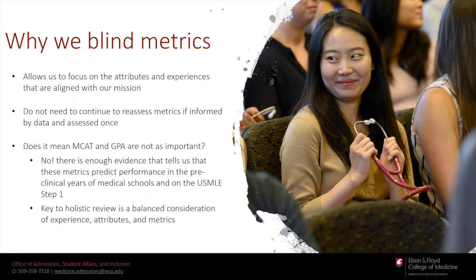Additionally, we don't have to continue to reassess metrics. Our thresholds are informed by data, and we just need to assess them once. Once we've assessed them, they remain static, and we can move on from there, and that's why we blind metrics in our process.